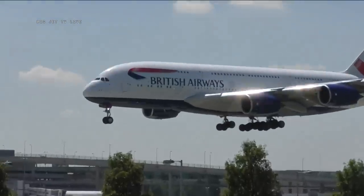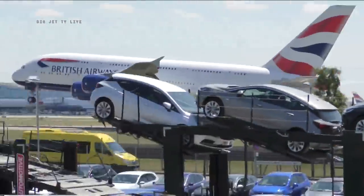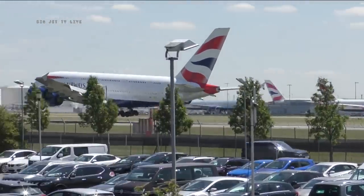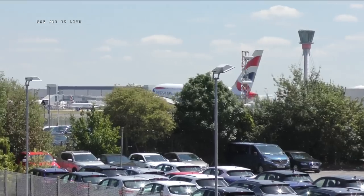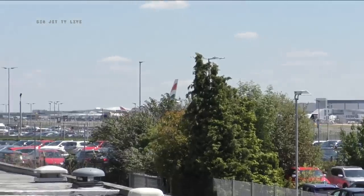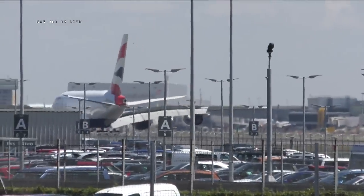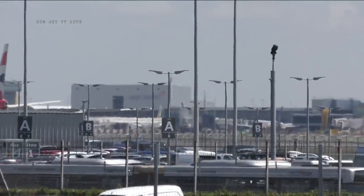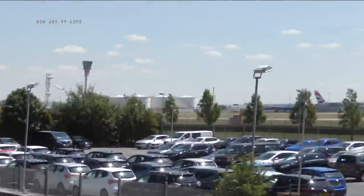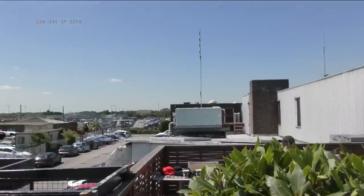Slam it down first. Bang! The front nose wheel. Wow. Yeah, he was down pretty hard. Unfortunately, you don't get that here, do you? He's going pretty quick, this guy, I have to say, this guy with the transporter. Oh, yeah, he's moving pretty quick.